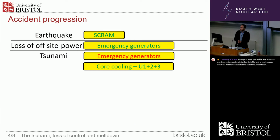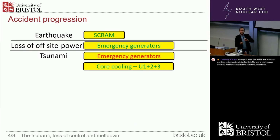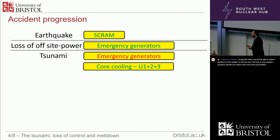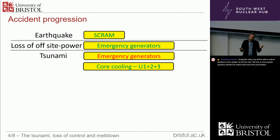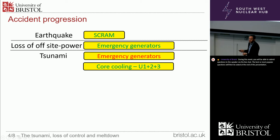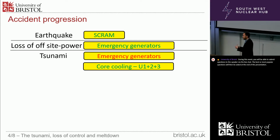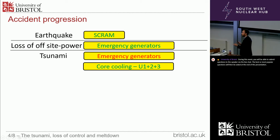Okay, so what happens? You get the earthquake, automatically you do the scram, so the reaction stops. Then you lose off-site power. It's no big deal, we've got emergency generators. Well, it is a big deal because they're flooded a few minutes after that, so now you have no power. But you have safety systems, passive systems, which will cool the core. They're only designed to cool the core for a few hours.